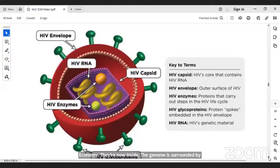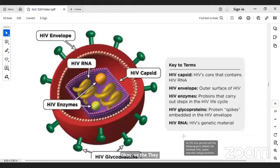Inside, the genome is surrounded by a capsid, something that covers the genetic material of this virus. And this is an RNA virus, meaning that the genetic material of the virus is made up of RNA and not DNA. The RNA is what directs which product will be formed. That is the genome for the virus. So it contains instructions on how to form the capsid, the envelope, and any other component that is important for the virus to survive.